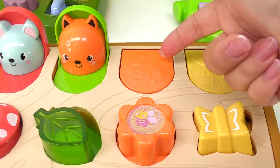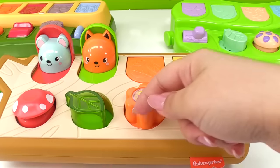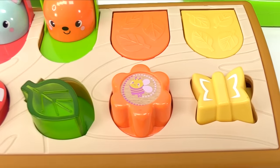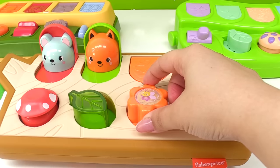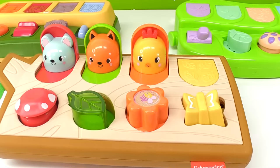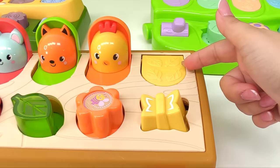And it has 1, 2, 3 orange leaves. Here's the button. It's an orange flower with a busy buzzing bee on it. Let's turn this and see who pops out. It's a chicken and it's yellow. Yellow. How about the last door?